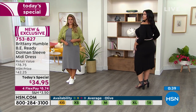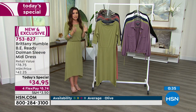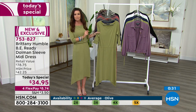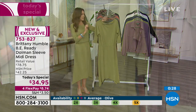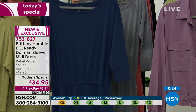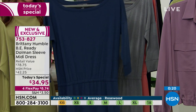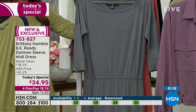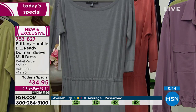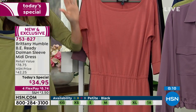I'm going to show you our six colors again, because we're starting to get limited. I am in the olive. This is that perfect, I would say, spring green. This is the navy. I think we're at last call on the navy. About 250 remaining, and only in our smaller sizes. Then we have the gray, which is a great athleisure gray. Honestly, if you've been living in sweats, come on over to the bright side with this midi dress. You're still getting the heather gray in there.